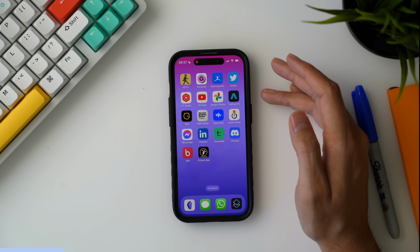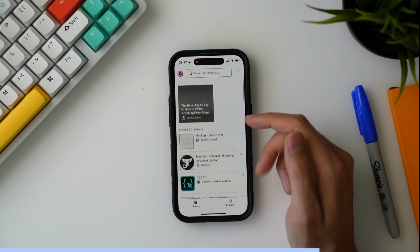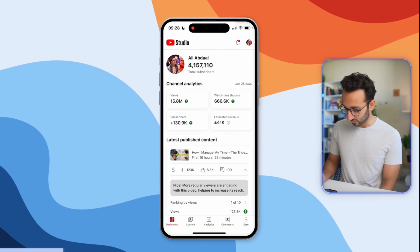We've got Gumroad, which is a service that lets creators sell stuff online. And I've got the app because I've bought loads of things online and it means I can just consume them on my phone if I want. MyFitnessPal for tracking calories. Twitter, not interesting. YouTube Studio, which is the app that YouTubers use to keep on top of their analytics and all that kind of stuff. Oh, this video's doing well.